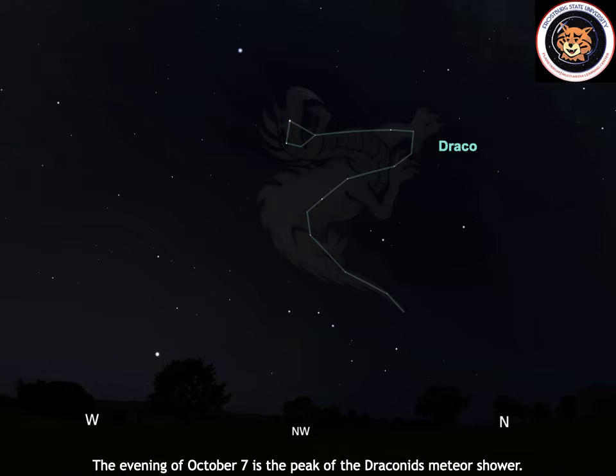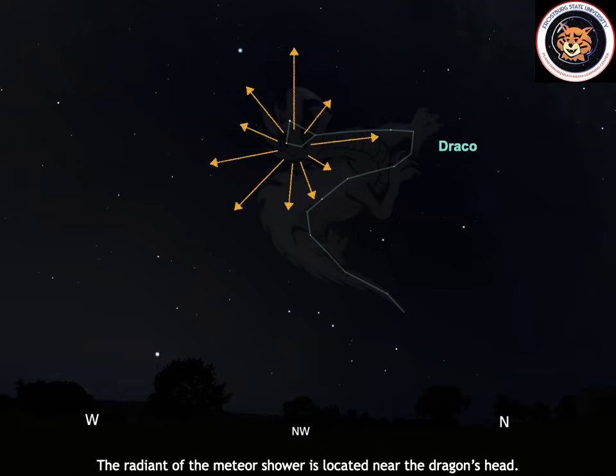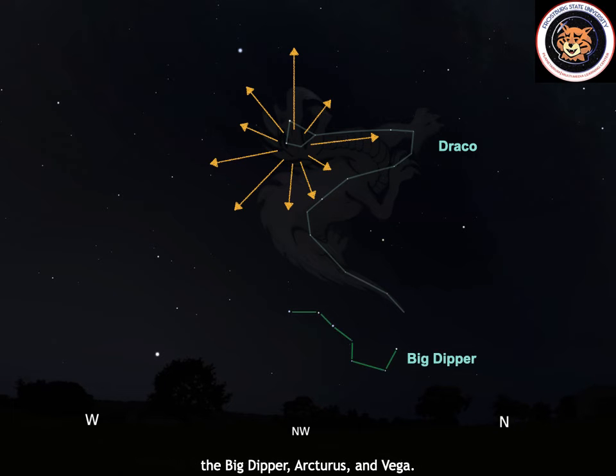The evening of October 7 is the peak of the Draconids meteor shower. You can expect to see about 10 meteors an hour, but the Draconids are known for producing spectacular slow-burning fireballs. Unlike most meteor showers, this one is best observed early in the evening. The radiant of the meteor shower is located near the dragon's head. This is a fainter constellation, so it may help to identify the Big Dipper, Arcturus, and Vega.